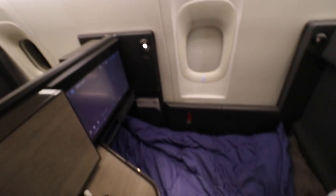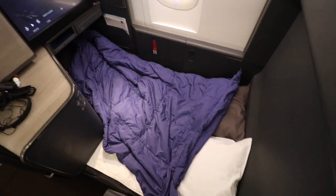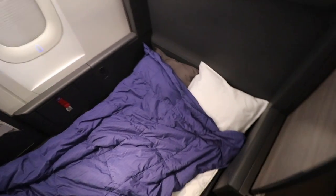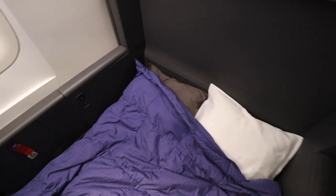The thing that shocked me and really disappointed me was that my initial impression of the bed was very different from actually trying to sleep in the bed. I found the bed really hard and kind of awkward to navigate, especially with the seatbelt being in the middle of the seat. So I ended up not really sleeping so well during the mere 5 hours that they gave us to sleep on this 11-hour flight.